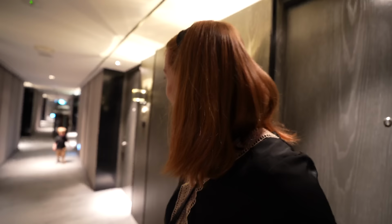Heading out now to check out the kids' play area, and then we're going to go for a meal at the Chinese restaurant on site because that's the kind of food we fancy. What is it? White Arrow. But first, I'm going to show you the pantry on this floor, which is very cool.